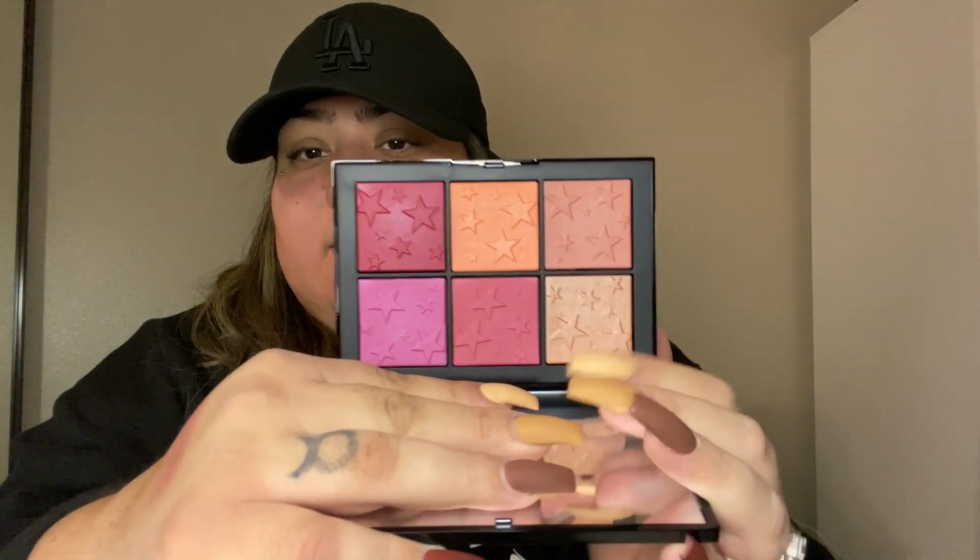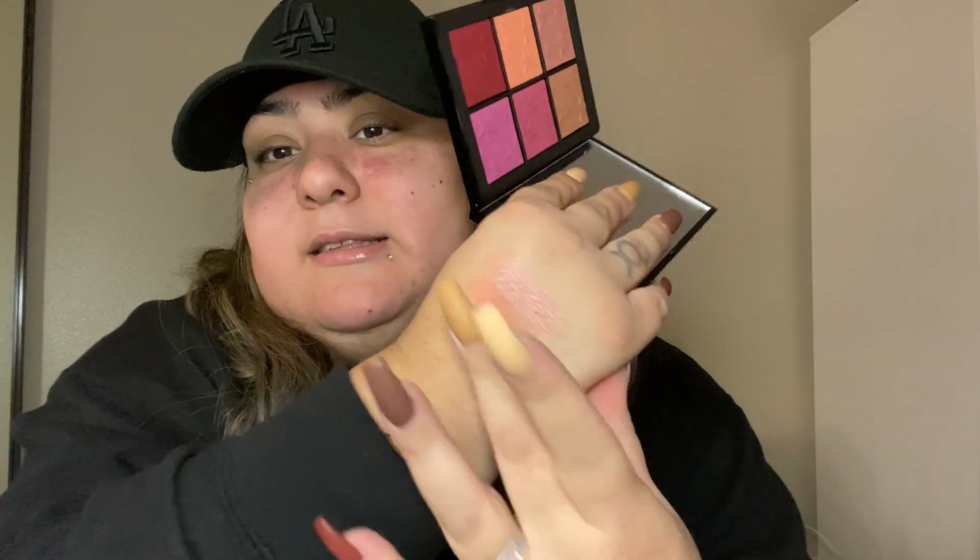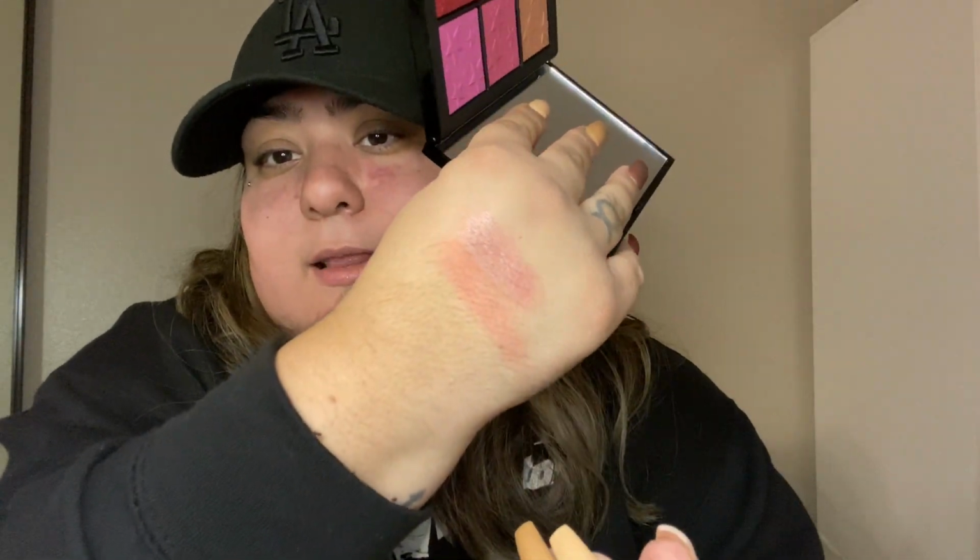And then if I could open it without breaking my nails, this is what it looks like. So this is the highlighter, and then the blushes. I think the only blush I wouldn't use is this one. Let's swatch it real quick to see. Yeah, I'm not sure if I would use this one, but I can mix it, I guess, with other blushes. That's what that one looks like. But yeah, so I went ahead and picked this one up.